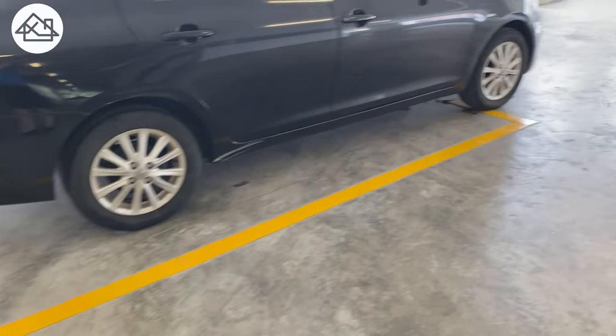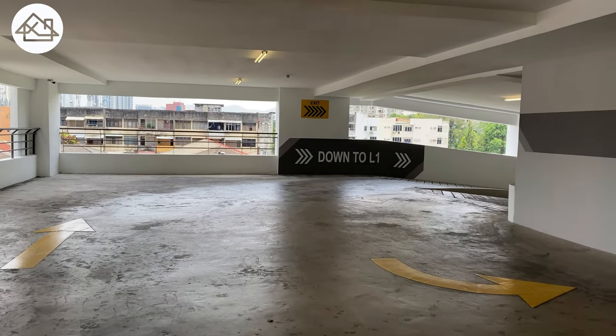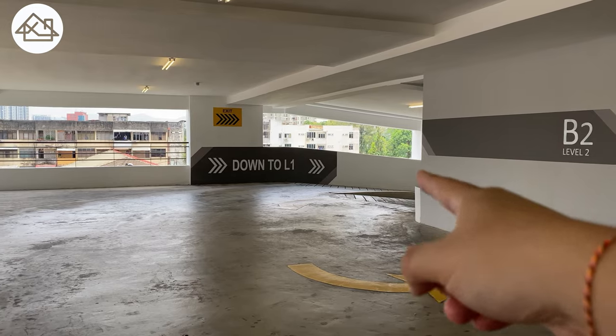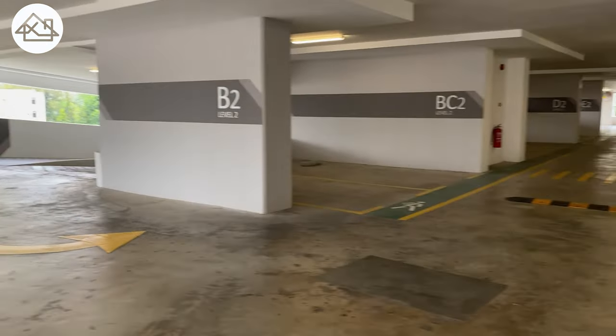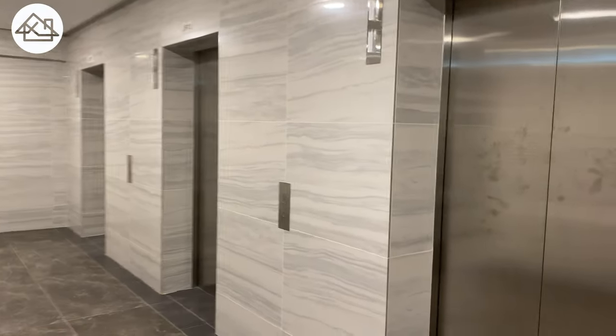And this parking, straight away go down. One thing good is that I actually can exit out lah. And the parking is on the same road where people will come up, so I need to be careful. So let's go and check this out. Parking at level 2, there's 3 lifts for me to choose from.